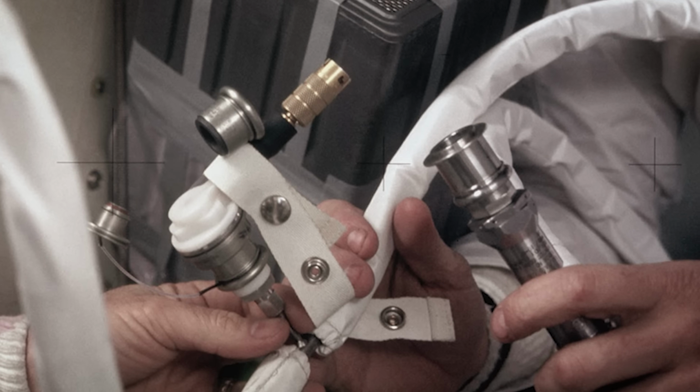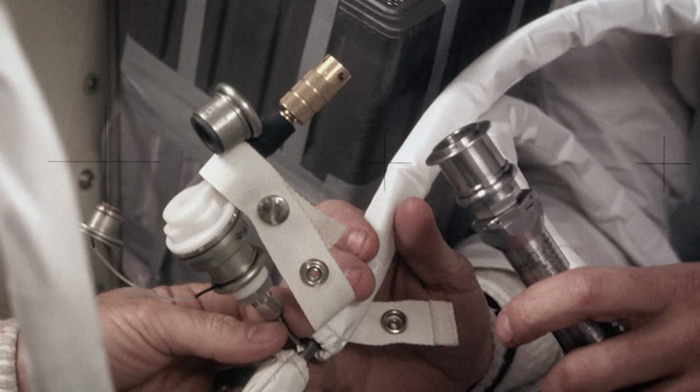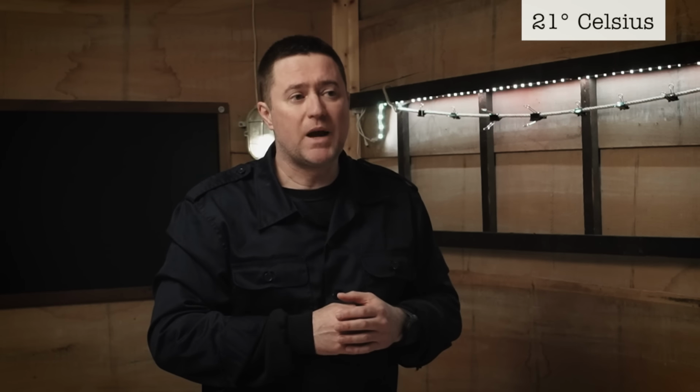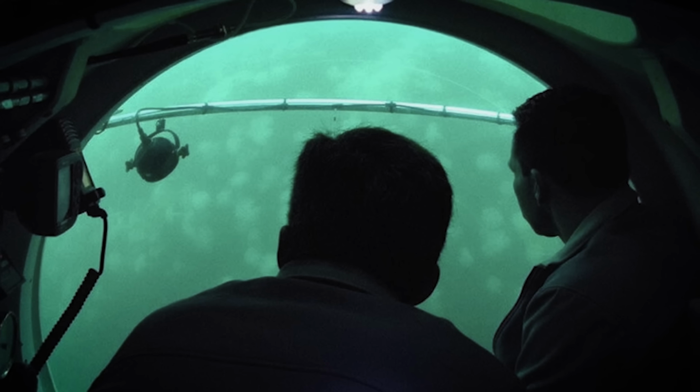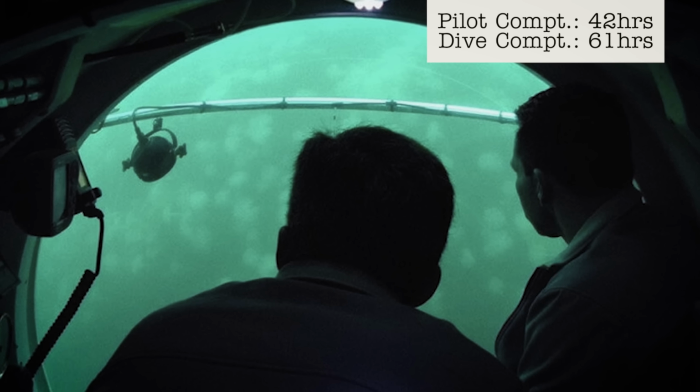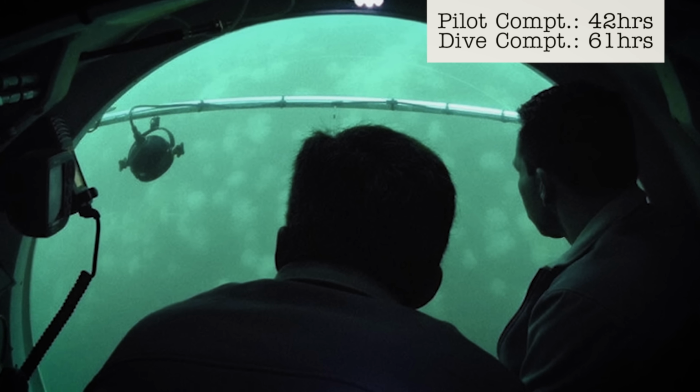Dr. Youngblood and the support crew on board the dive support vessel Sea Diver calculate how long the CO2 scrubbers in the Sea Link will last. They need to last as long as it takes for the Sea Link to be rescued. Based on an assumption that the temperatures in the vessel will remain at 21 degrees Celsius, they calculate that the pilot's compartment will have 42 hours and the dive compartment will have 61 hours.